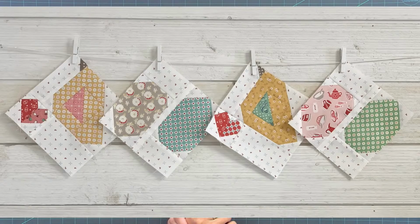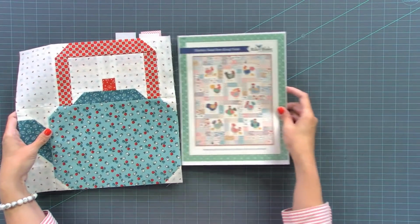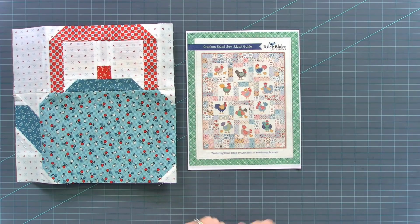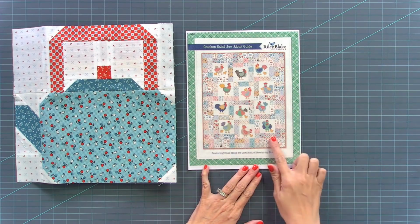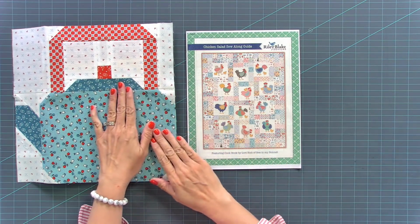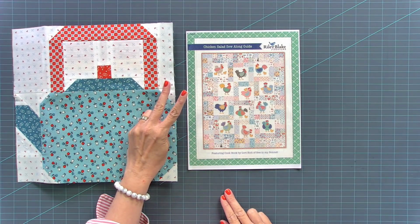And so with that, I'm going to show you again. And I do encourage you to read her blog that she posted on Monday and watch her video from last Saturday. So you can take this quilt kit and make an applique chicken quilt. You can take the kitchen blocks that she's going to show and make a kitchen pieced quilt.